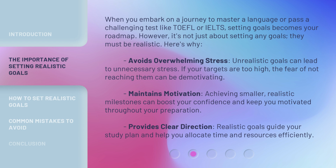Avoids overwhelming stress. Unrealistic goals can lead to unnecessary stress. If your targets are too high, the fear of not reaching them can be demotivating. Maintains motivation. Achieving smaller, realistic milestones can boost your confidence and keep you motivated throughout your preparation. Provides clear direction. Realistic goals guide your study plan and help you allocate time and resources efficiently.